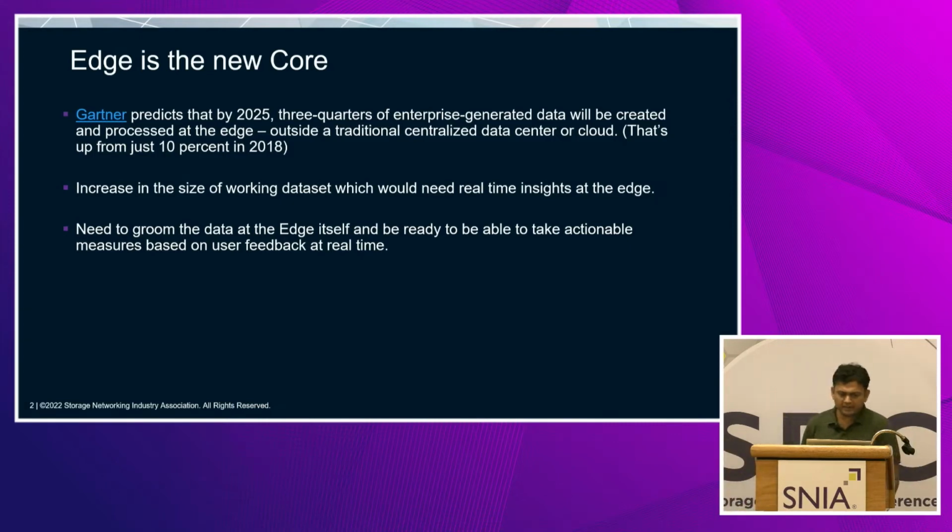So back in early 2000, most of the data was sitting in private data centers, then in early 2007, some of the data started moving out of the data center. An example was AWS, and then later most of the data was generated or created inside a public cloud. Now we are talking about edge computing, where data will be created outside a private data center or a public cloud.